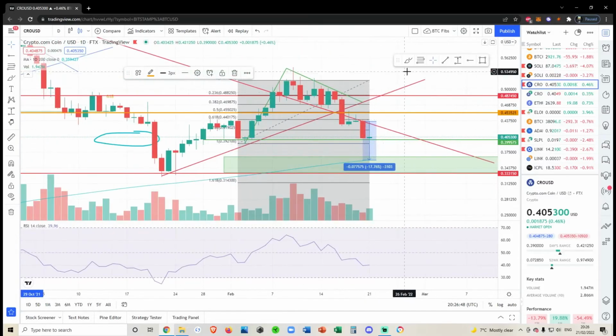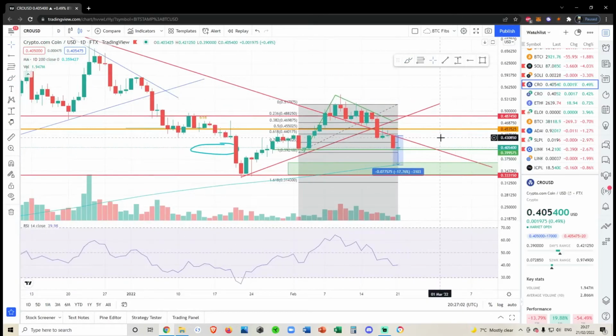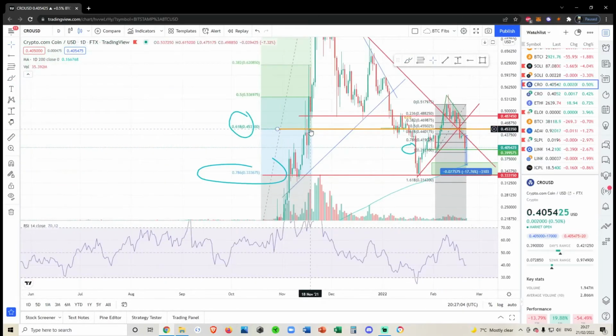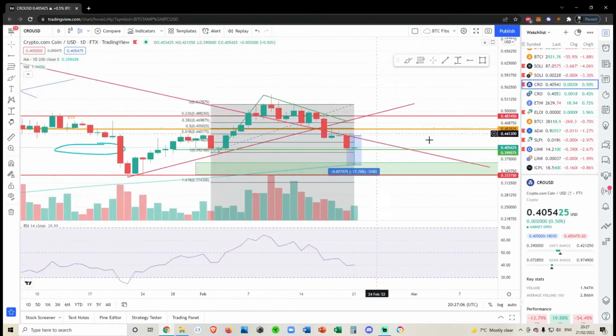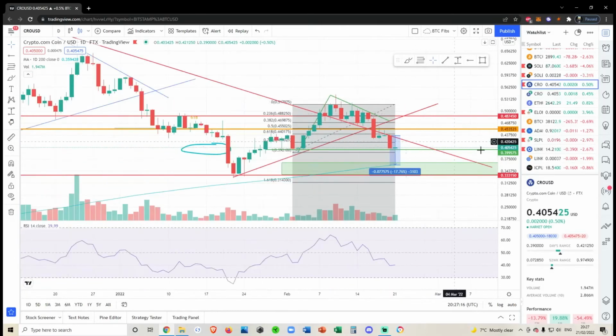If we do break out of this descending resistance, flip it as support, and break above this 618, that would be 45 cents. Then I would maybe be happy to make a long on it in the short term. But personally, until we get above this 618, which is at 45, bear in mind that's only a 10% pump from where we are now. So really not too much that I'm asking for here. I just want to get above the 618 before I flip bullish on this coin again.